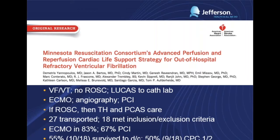They transported 27 patients, 18 inclusion criteria. They put 83% of them on ECMO. They all get angiography, but 67% of them actually get a coronary intervention. Tells you how much of refractory VF is from a coronary cause. And look at their survival, 55% survival to discharge. 9 out of 10 of those patients neurologically intact.